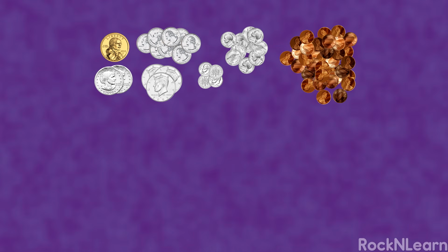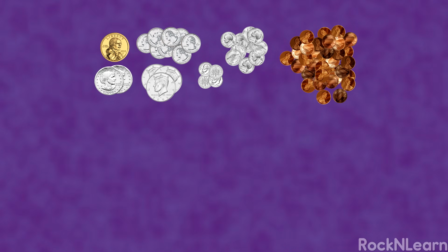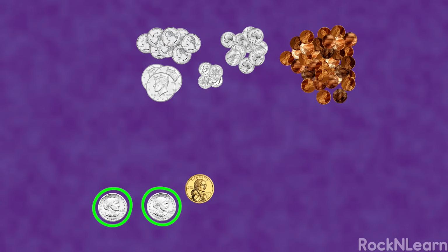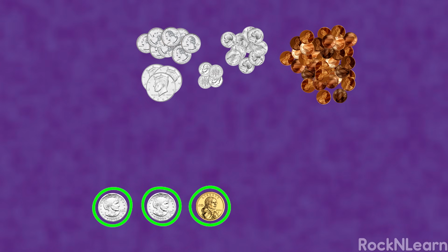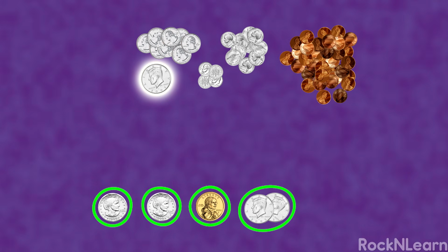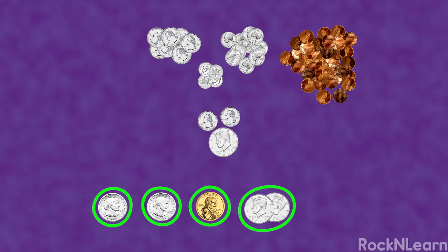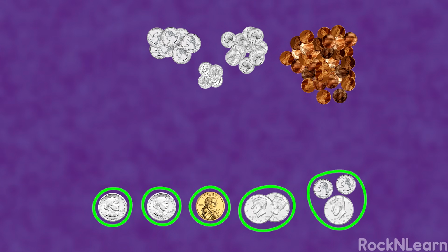Let's put the coins in groups that are equal to $1 so we can count how many dollars we have. Here's 1, 2, $3 from the dollar coins. Let's count 2 of the half dollars. 50, $1. That brings us to $4. We have another half dollar left. If we put 2 of the quarters with it, that makes another $1. $5 total. That leaves us with 7 quarters.